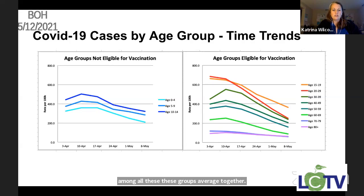If we look at the graph on the left, which is the 0 to 14 age groups, the good news is that these age groups mirror all the other age groups. The vaccinated age groups, who used to be the ones with the highest rates of COVID, are protective and their rates are driving things down. So when we reduce the amount of COVID circulating, we're also protecting groups who are not vaccinated. That's a good sign that these trends are mirroring the other ones.